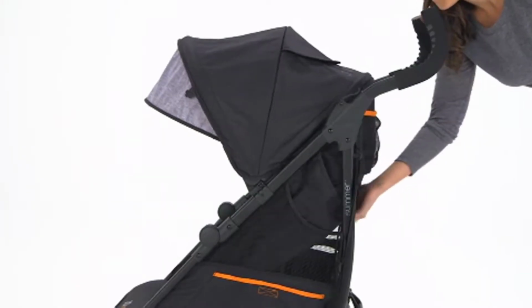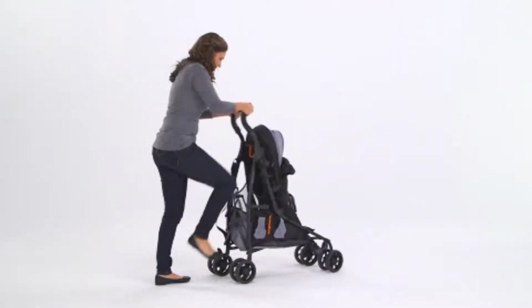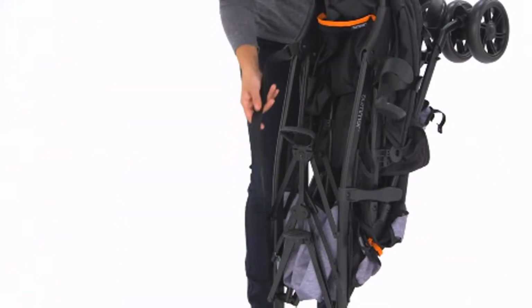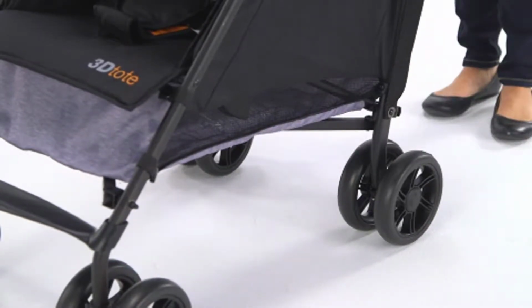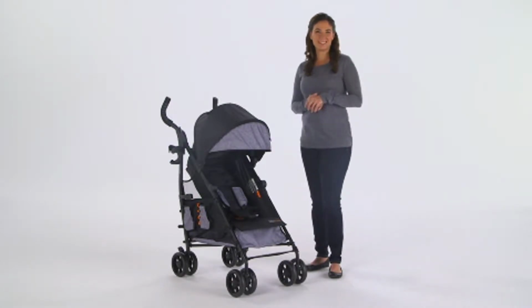The 3D tote stroller also features a one-hand recline, easy fold, auto lock and carry strap, front locking swivel wheels, and locking rear wheels for safety. Get ready for an adventure with the 3D tote stroller from Summer Infant.